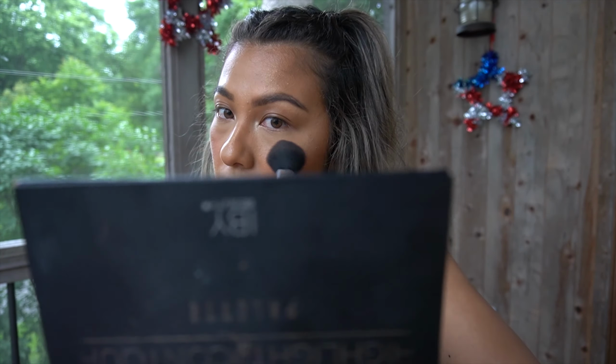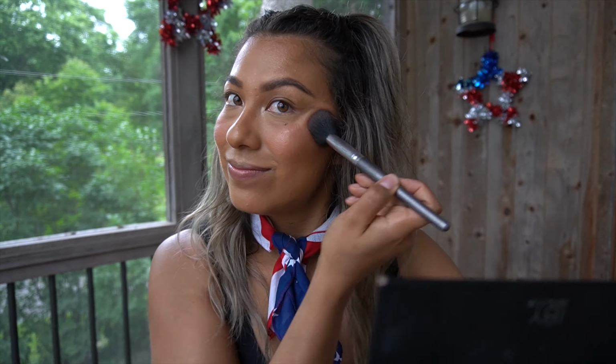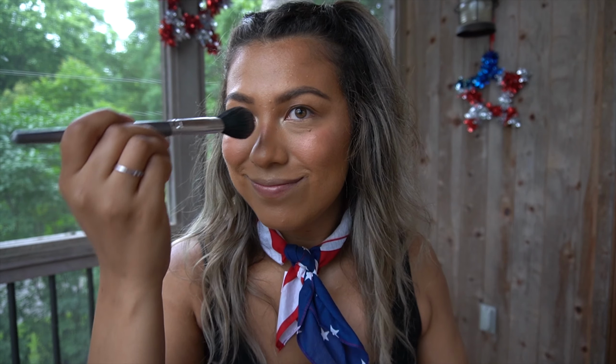Because my face isn't set with powders, I just like to tap everything in. I feel like if I were to brush it like that, it'll create all these splotches. And in the summertime and spring, I like to put blush on my nose. I know that's weird, but I feel like it gives me a really young, youthful look. And whatever I've left, I just put everywhere else.